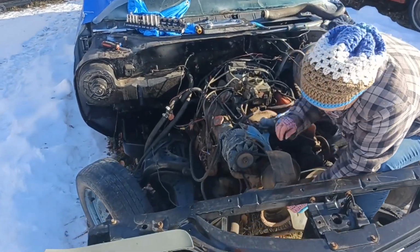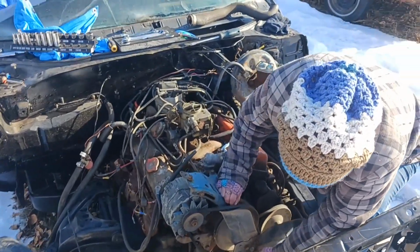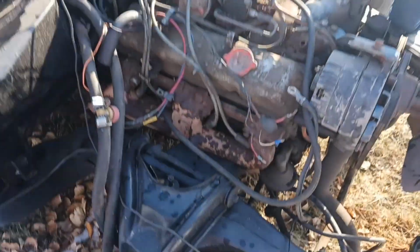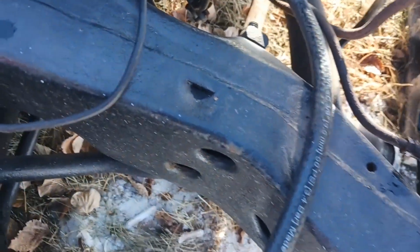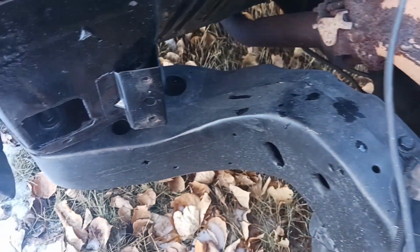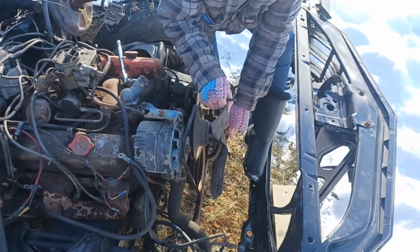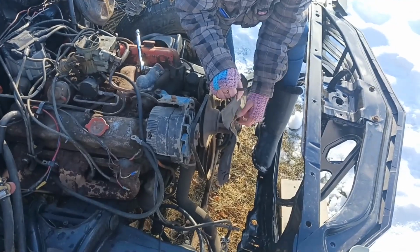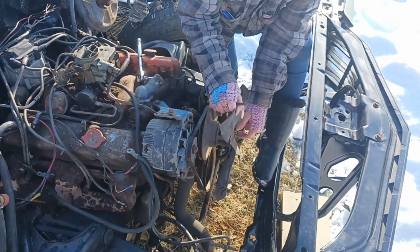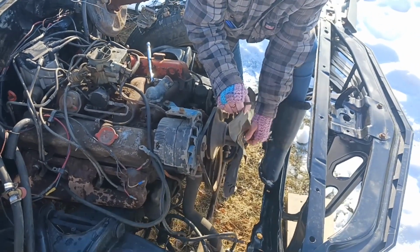Yes, it does. And you can see, everybody, somebody did love this thing, because you can see that frame has been sandblasted and painted. So somebody loves it, and we are so thankful we got it. Oh yeah, I'm looking forward to taking a maiden voyage. We'll bring you along with that one.